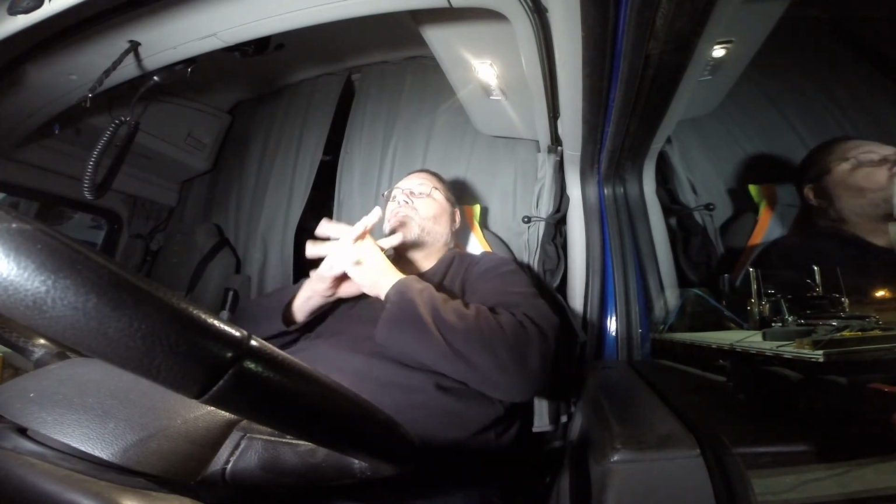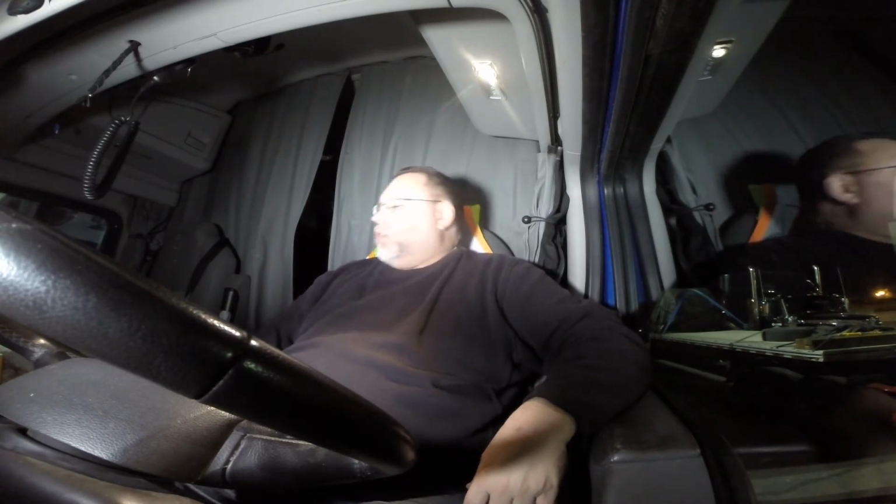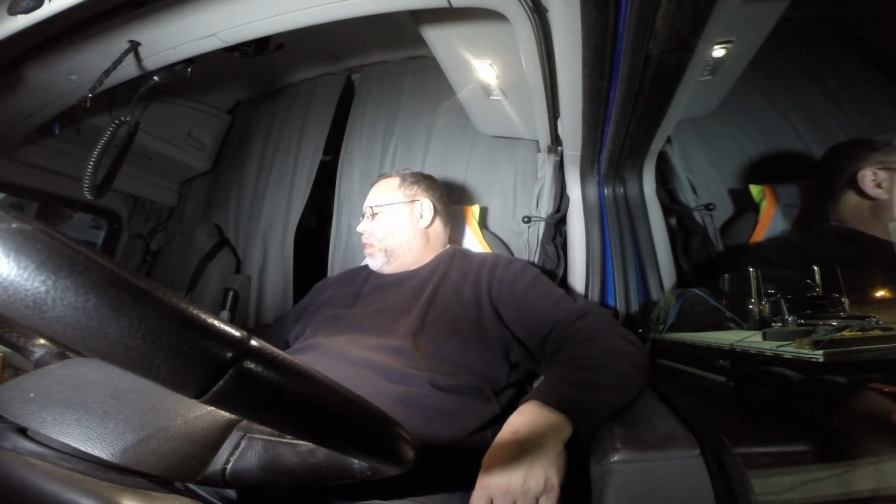It's a drop and hook. So when I deliver this, I can drop this trailer and then pick up the new load and go. Still going to stop in Eloy at the Petro. That's my plan. So, slight modification, but it's a good one. So that's the only new thing.